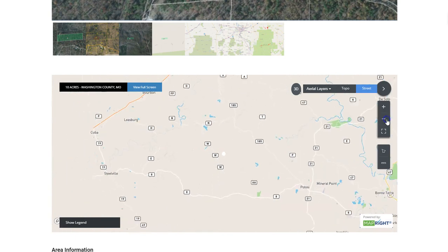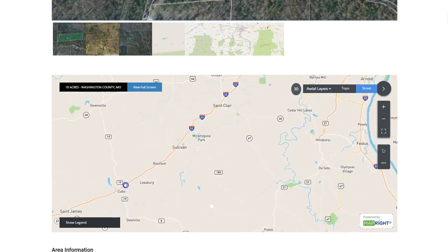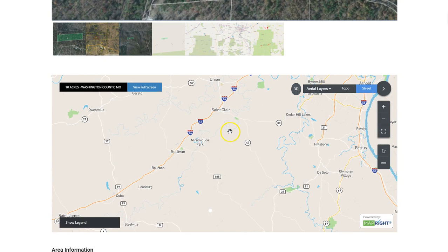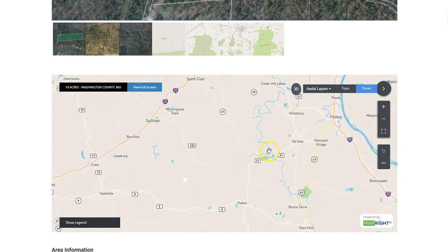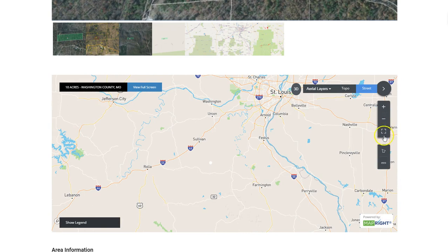I zoom out a little bit here. So you can see Potosi over here. You can see Bonne Terre over here further to the east. You can see you're not too far. If you head further south to 8 and then head west, you're over into Crawford County, so over near Steelville, Cuba, that area. And then obviously you've got 44 that runs northeast up to St. Louis.